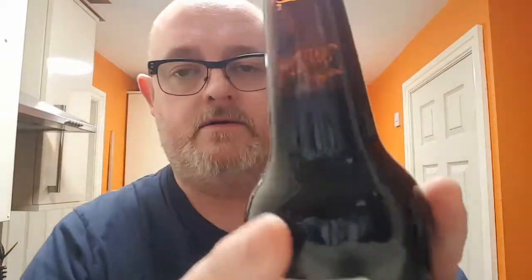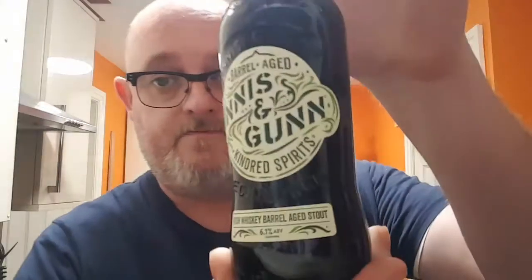This one was bought for me by my team in work for Christmas. And it is an Innis and Gunn, and it's the Kindred Spirit. I am 6.1% ABV, it says so right there. And the best before on this one, if I get the bottle out, is November this year. Says so round about there. It is an Irish whiskey barrel aged stout.